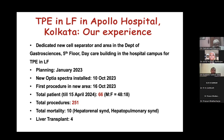And now they are fine after the transplant. Fine. So therapeutic plasma exchange in acute liver failure is just to maintain the patient's critical condition. It is not life-saving, but it removes various toxins, enterotoxins, bile acid, and other things, so that the disease can be minimized and the patient can live for a longer time, or the patient can be planned for liver transplant, right?